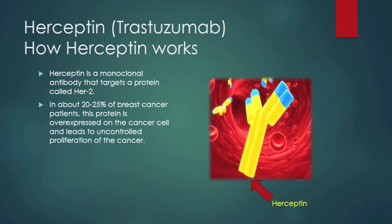Herceptin or Trastuzumab is a monoclonal antibody, and this is an antibody that targets a protein on the cancer cell surface called HER2 or HER2/neu. In about 20 or 25% of the breast cancer patients, this protein is overexpressed on the cancer cell, and it leads to uncontrolled proliferation of the cancer.